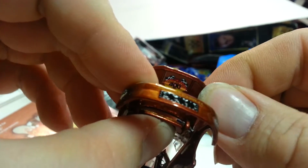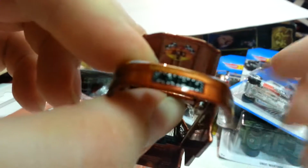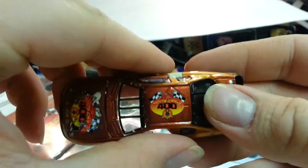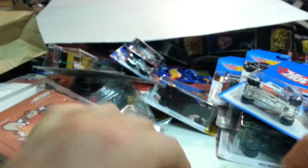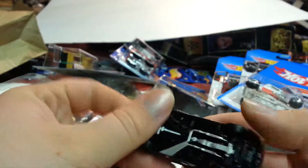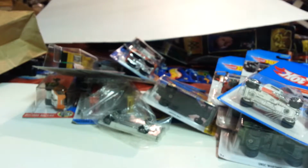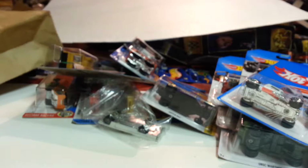Oh, and what I found was kind of interesting. It has an emblem under the hood. It's kind of hard to see. Right there. And it's actually the same one, I think, right here. Yeah. Okay, so I'll put it back together. I'll probably just put it aside because it'll take me probably a minute or so to actually put it together.